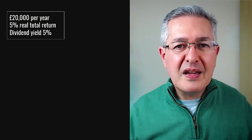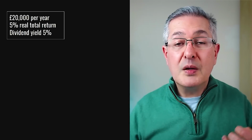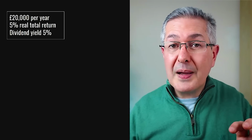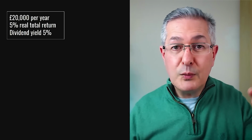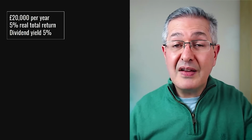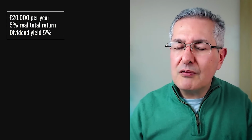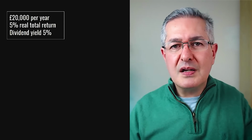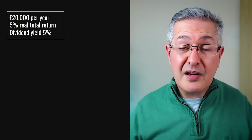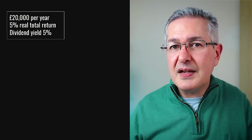So it's useful to gauge how much we'd need to save in order to be able to generate a certain amount of income in retirement. So let's say that we're going to max out our ISA. We're going to put £20,000 per year into a stocks and shares ISA. It's going to compound, and this is the total real return. We subtract inflation and we reinvest the dividends. And it's invested in global stocks. So we'd expect roughly 5% per year return over a long period of time. And then we're going to work out how much income that could generate, assuming a 5% dividend yield.